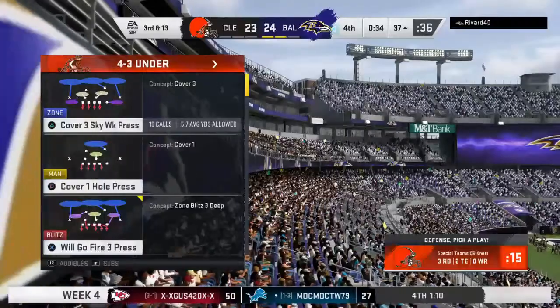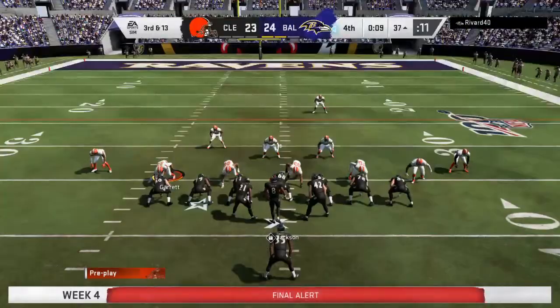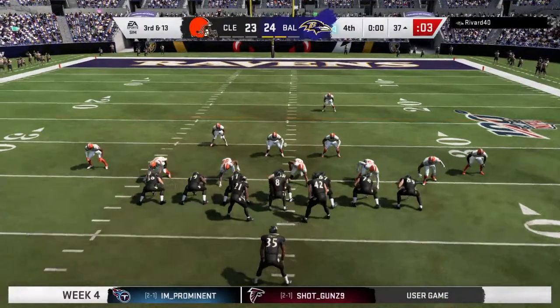And there it is, the standard symbol. Taking a knee means that one team won, and the other one obviously lost the ball game. But now that team that won is 2-2. After the first 4 games, I think they're okay with a 2-2 start. Not overly happy, but at the same time, not depressed either.